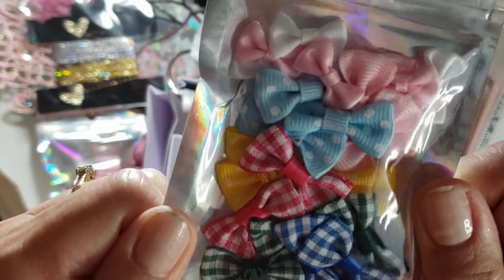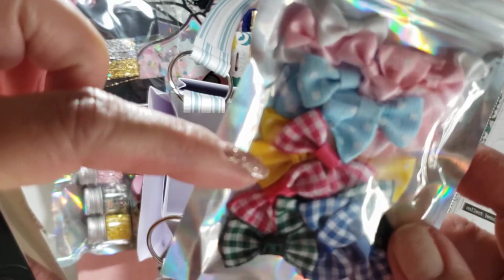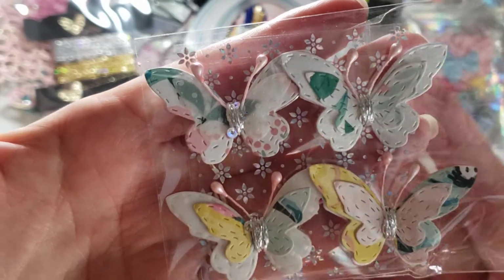And on this side, mini bows. So, so pretty. Love the colors. Love the polka dots. There's solids, there's polka dots, and there's checked. Really cute. Thank you, LaSonya. Oh my gosh. Oh, to die for.